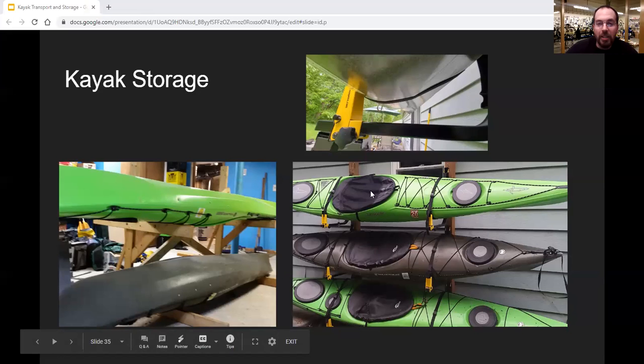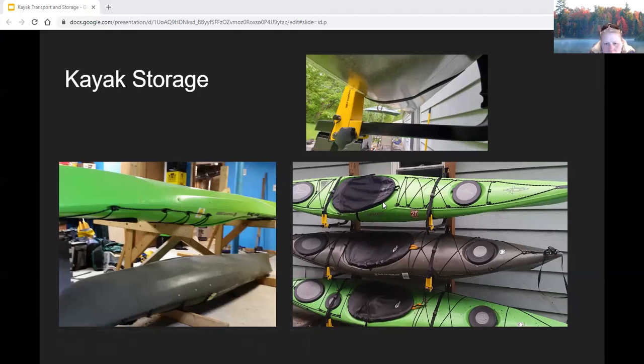So, Megan, these are stored outside. Usually okay, right side up, but these racks can take them upside down too. But I trust my cockpit covers to take care of it.